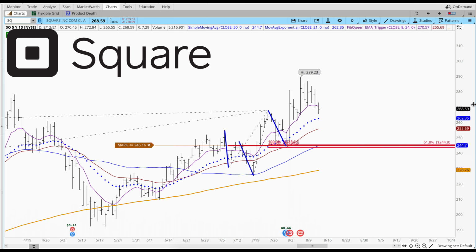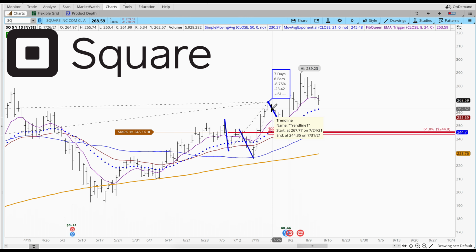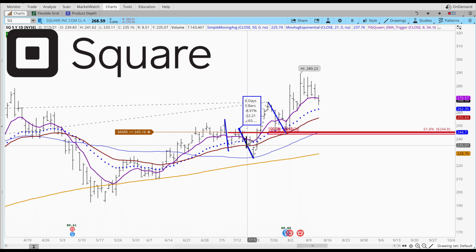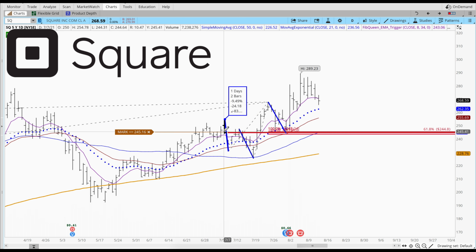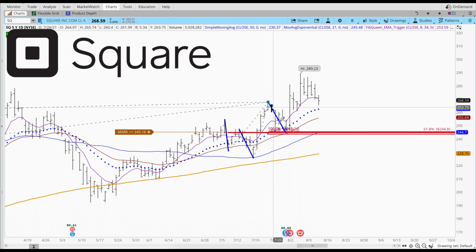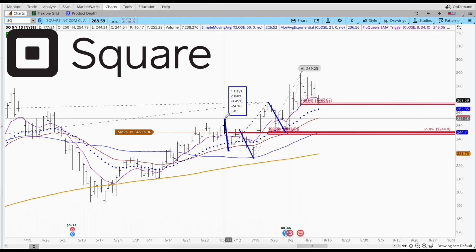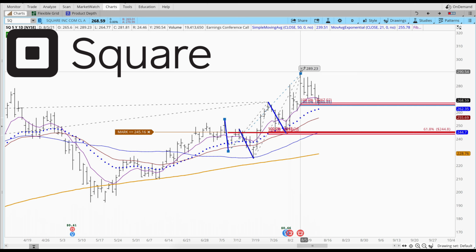Taking a quick look at Square on the daily chart, we got a small little pullback right here. I do have some previous pullbacks that are very similar. This one's $23.42, $22.21, $24.18. I used my Fibonacci extension tool, clicking from pivot high, pivot low, projecting into this new recent high. One more time, pivot high, pivot low, projecting into this new recent high. Pivot high, pivot low, projecting it.